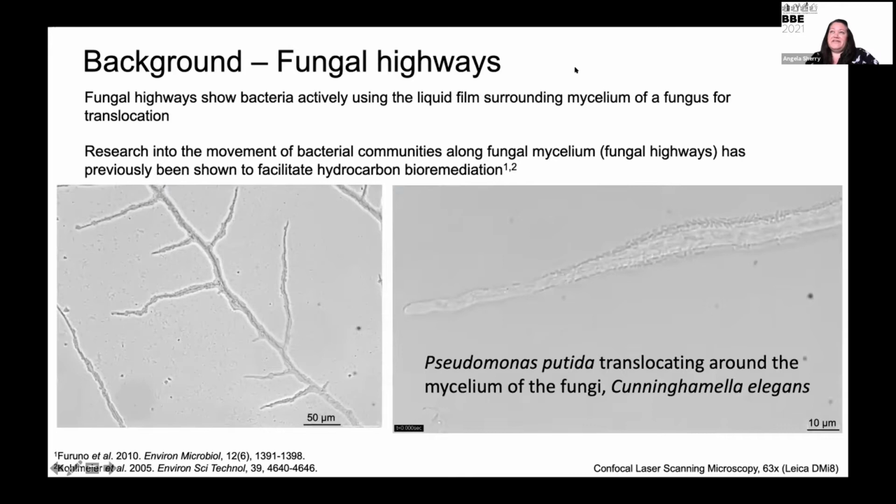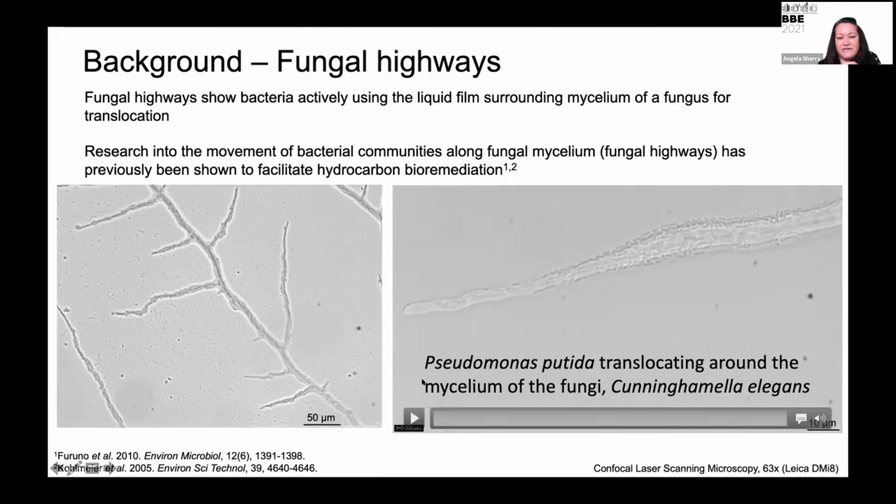So the study was initially determined from the concept of fungal highways. A fungal highway is basically bacteria actively using the liquid film surrounding the mycelium of a fungus for translocation. On this image on the left-hand side, you can see that this white shadow is the liquid film around the fungal mycelium. And if I play this video on the right-hand side, you can see this motile strain of Pseudomonas putida translocating in this liquid film around the fungal mycelium.